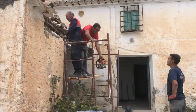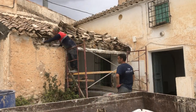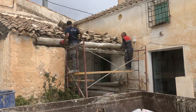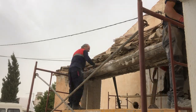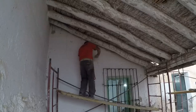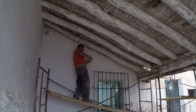The guys then worked flat out all afternoon. They wanted to get these beams in place so that they could then do the tiling the following day. They needed to adjust them, cut them, and fit them into position, and they did get that all done in one afternoon. Working as a team, two of them outside and two of them underneath the porch there. This time, again, getting rid of those spaces where the pigeons have been making their homes.